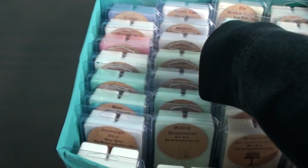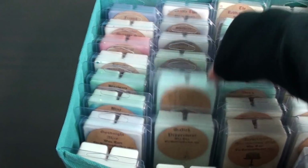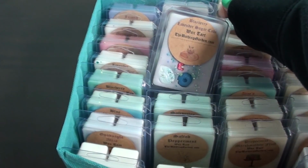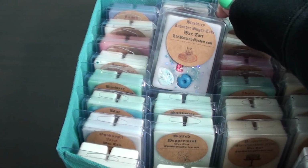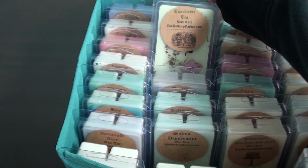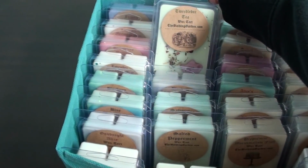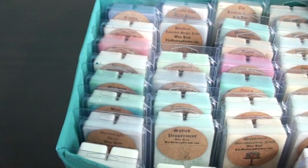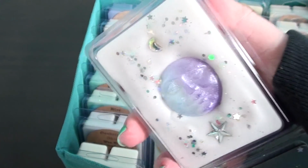It's a little bit chilly here today, so got salt water. That one's a really good one. Blueberry lavender sugar cake. I can't see. I don't know why I don't have my contacts in, so. Goodnight Alice. That one's a gorgeous clamshell. I'll just show you that one. It's so pretty.